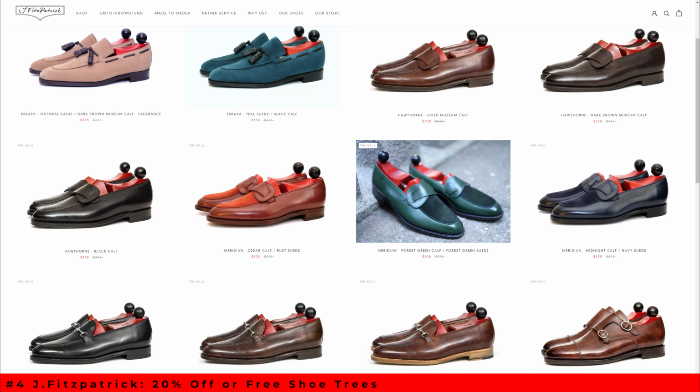Now, moving on. He has released this year also the JF line, which is a more entry-level line. And with these ones, I think you get a free pair of shoe trees with each pair that you purchase. And this is a more conservative, more classic line. It's quite new and priced very fairly at around $250, let's say. He had some lightweight shoe trees which are from his own brand, and they cost about $60 new, so that's pretty good. So there you have it.